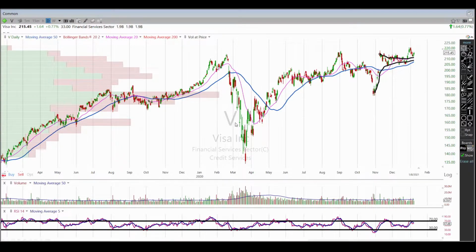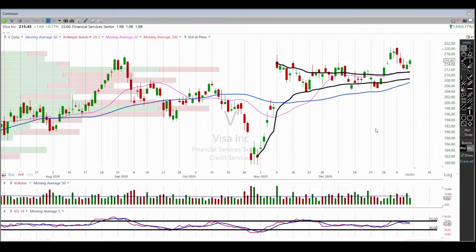Then you had the COVID volatility, and ever since then it's starting to consolidate at these high levels that you see. If we zoom in to recent weeks, we popped out of this little anchor VWAP pinch, popped, came back, pulled down to support, holding. I am long Visa, but I'm looking to add maybe some long call options here. So keep an eye out for Visa for next week.